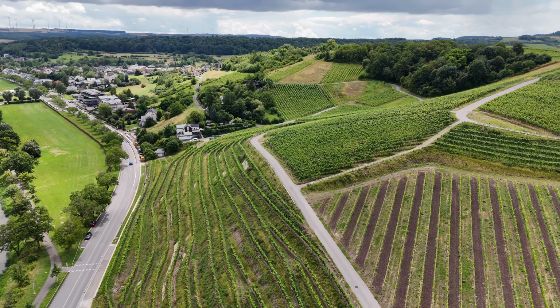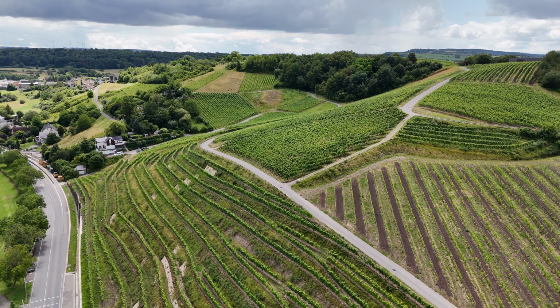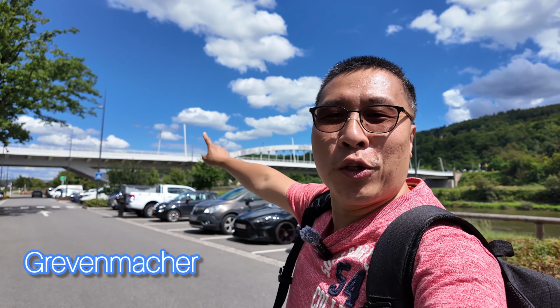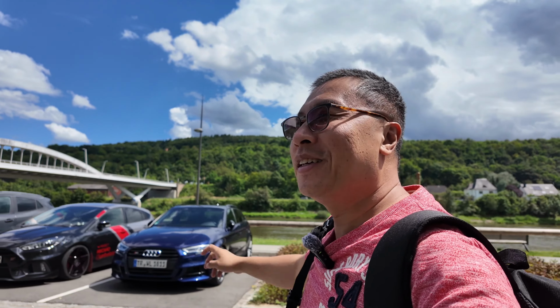Since we're already in the Moselle River region, we're now driving to Grevenmacher to visit another winery. Well, we are now in Grevenmacher, and here, this is the border bridge. The bridge goes to Germany on the other side.